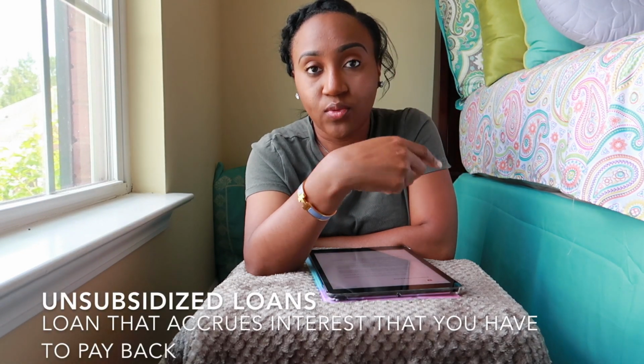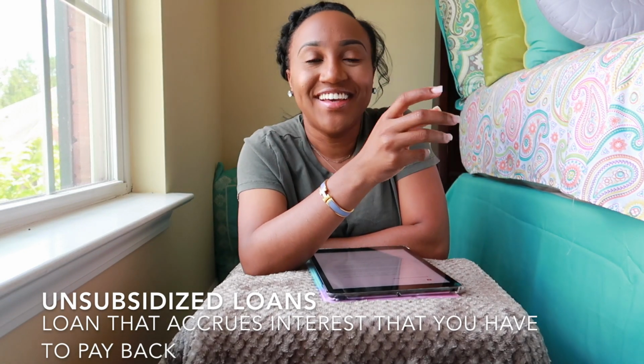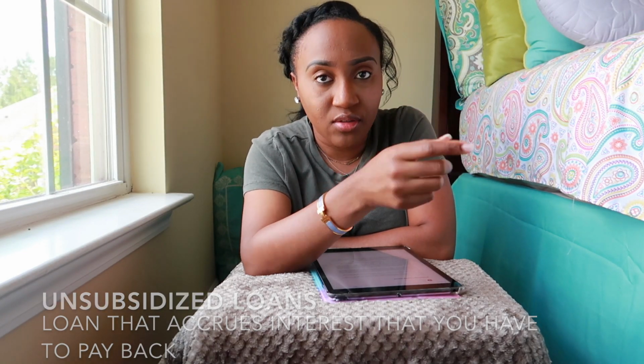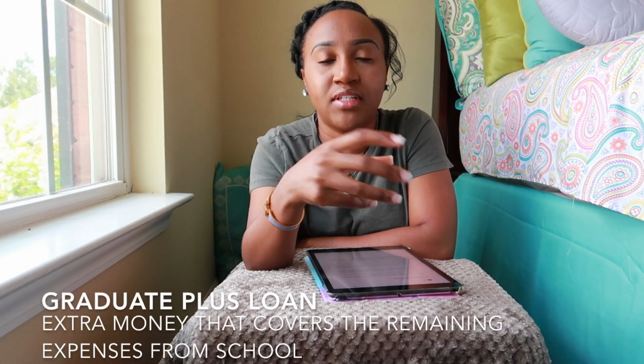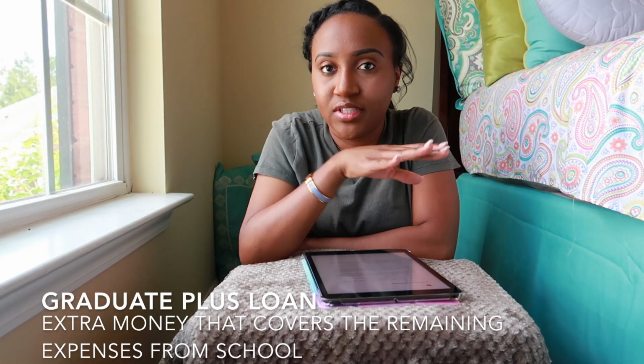So aside from undergrad, in graduate school you get more money because they know that you can't work. The government knows that you can't work. So you get your loan, which is unsubsidized. If you're familiar with unsubsidized loans, you take out a loan, it accrues while you're in school, and then when you go to pay it back, it's basically 10 times as much. And then you're offered a Grad PLUS loan. The PLUS loan covers what the unsubsidized doesn't cover, mainly your room and board and other miscellaneous things. It picks up the slack from the unsubsidized. But also, I'm not a financial aid specialist, so this is just what I know for me.